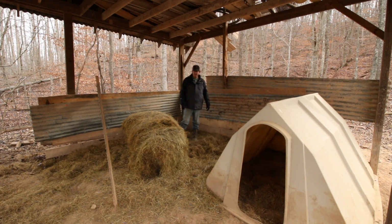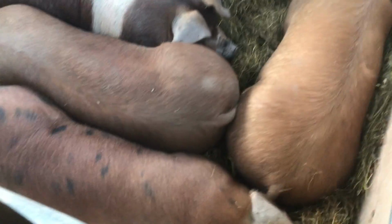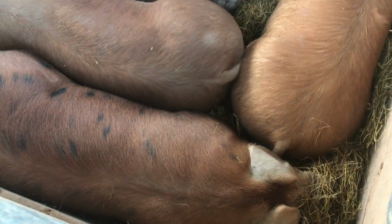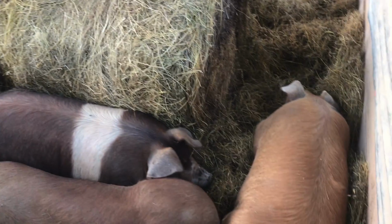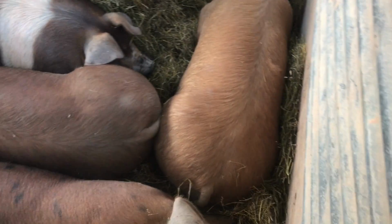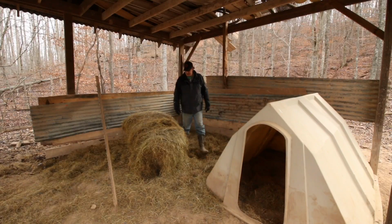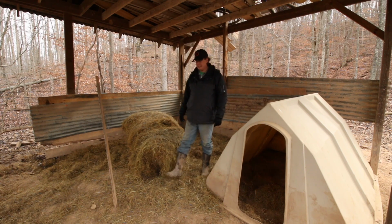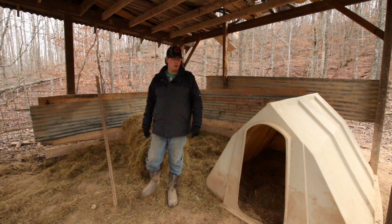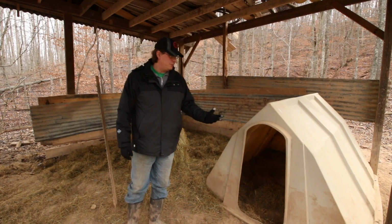So we put this together, a nice little windbreak for them. We've had some cold temperatures. We've been down in the teens already. So this is just a nice place for them to get in, and they stack up like sausages to keep themselves warm. They use the body heat there. So it's been nice. That hay is a really nice asset to have, a way to reduce costs for us, and so that keeps them warm.